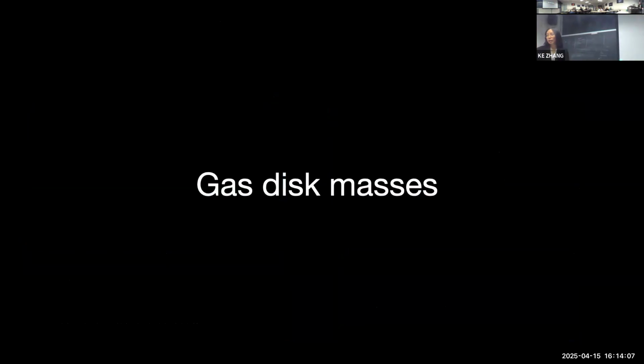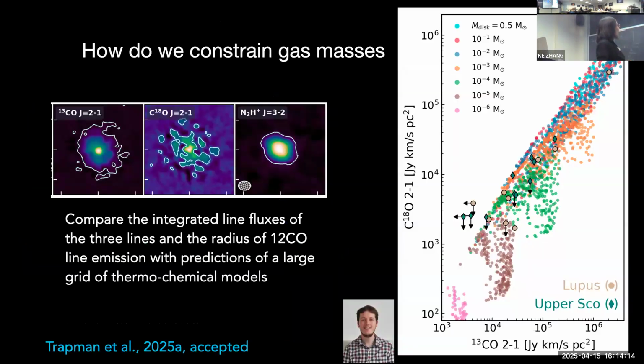So I wanted to highlight a couple of the most important results. One is for the gas disk mass. How do we measure this? Our fundamental method is to use the N2H+ to CO isotopologue ratios to calibrate the CO/H2 abundance. And then we take the CO gas mass from the CO isotopologues we detected.